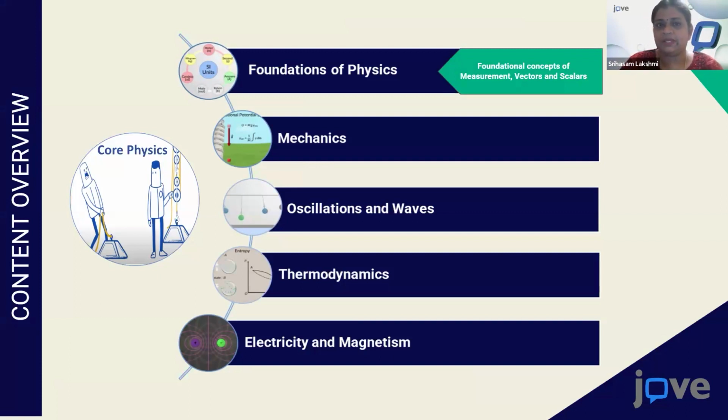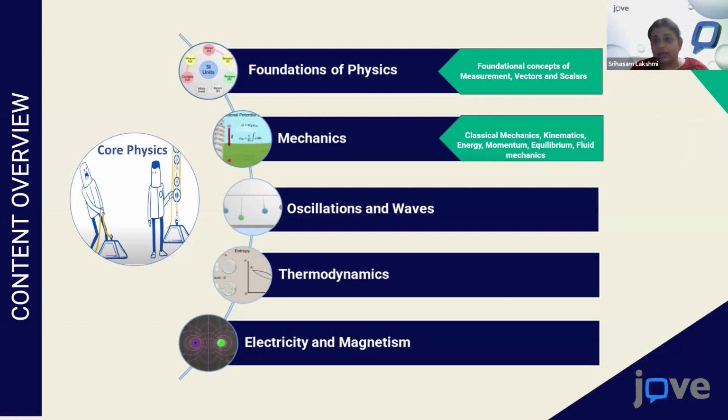more complex concepts. Then we have a big, expansive collection in mechanics. Chapters 3 to 13 discuss various aspects of classical mechanics: kinematics, energy, momentum, equilibrium, fluid mechanics, and more. The uniqueness here is that for all the concepts, we have problem solving and real-world applications, so that the students can easily understand these various lessons.